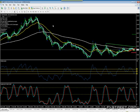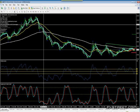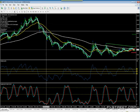Now, what we can assess from here is that the market crossed over this white line, which is the 100-day EMA. It did that back in 2002. Now I'm going to bring this up here so everybody can see it. You can see that November the 30th, 2002, is essentially when it crossed the 100-day EMA.